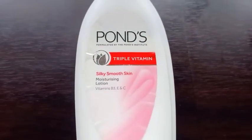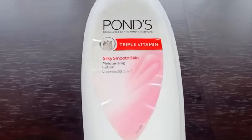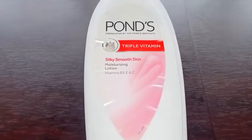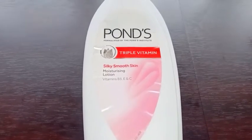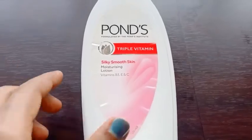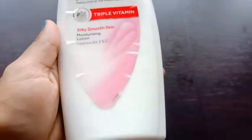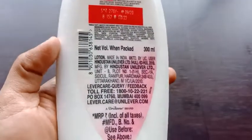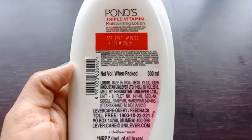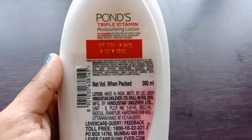Today I'm going to give you a review of this Pond's lotion. It's a moisturizing lotion with vitamin B3, E and C, having triple vitamin. It gives us silky smooth skin, and also keeps our skin supple for the whole day. Use twice daily. Massage it gently into your skin.